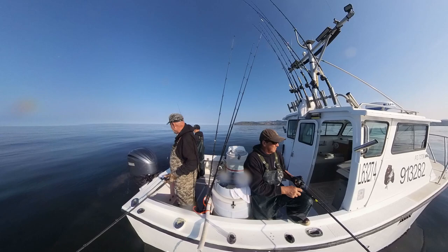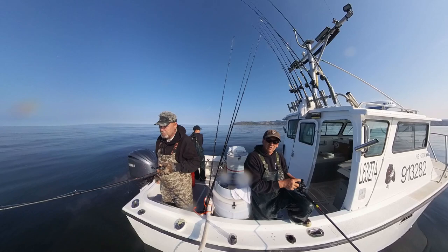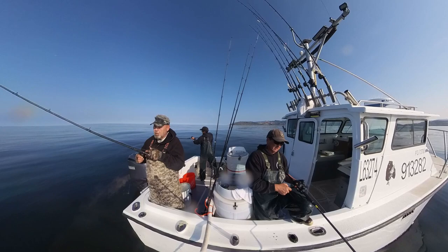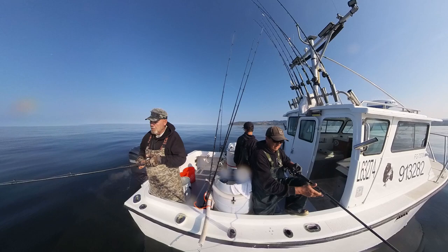A technique I like to use when it gets really slow is I literally lay my lures on the bottom of the ocean for a solid 5 seconds and then twitch it up real fast. It elicits a lot of bites.